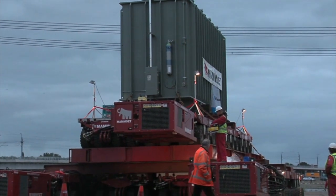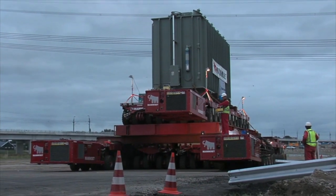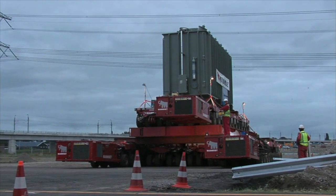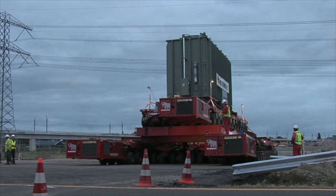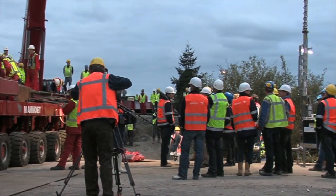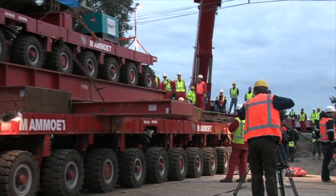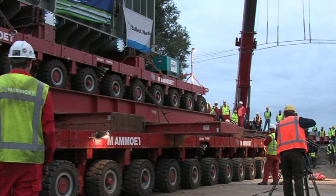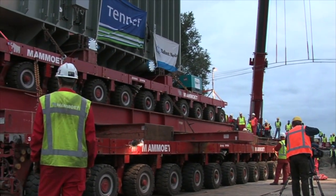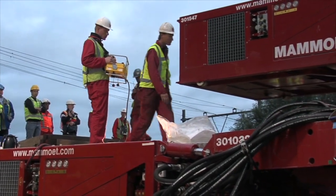The last crossing takes place as the sun rises, watched by a crowd of invited guests, all very impressed by this demonstration of pure professionalism. In less than 2 hours, the transport crew have completed their task. After years of preparation and 10 days on the move, suddenly it's over, and there's hardly a sign that this transport ever took place.